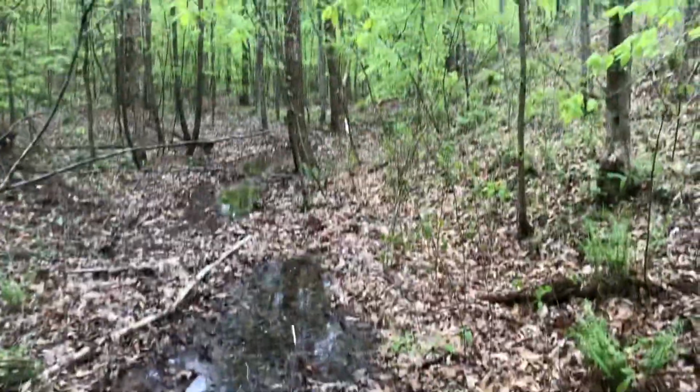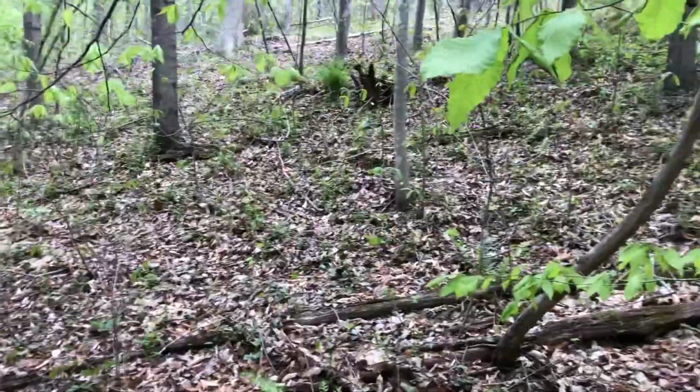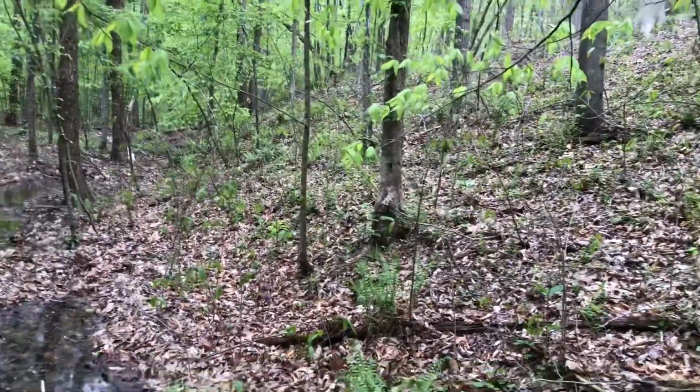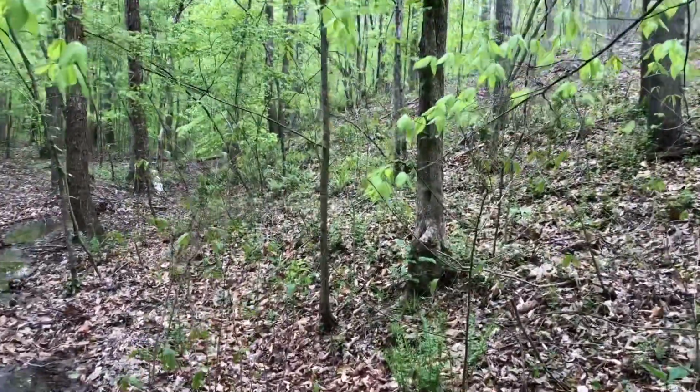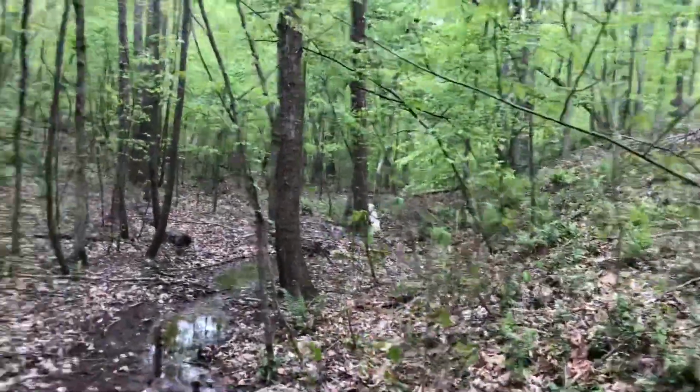Oh yeah, this is just beautiful. Beautiful nature walk here. All these big trees have fell down, and all these little trees are coming up to take their place. But I'm gonna keep on going down this way. I think the Scout is ahead of us there a little ways. If it's not, I'll eventually find it.